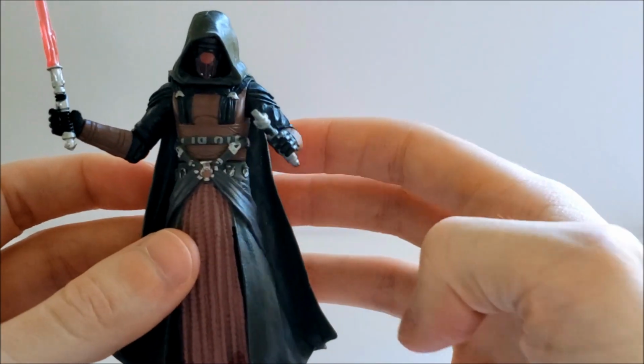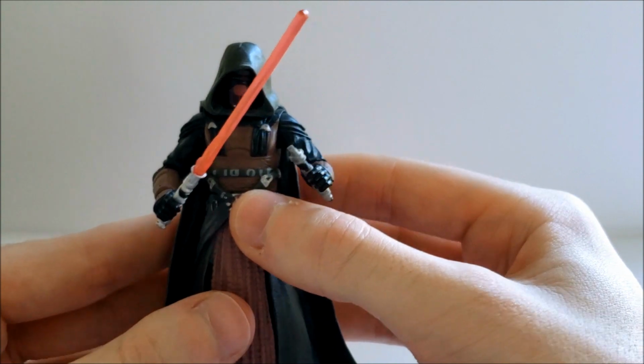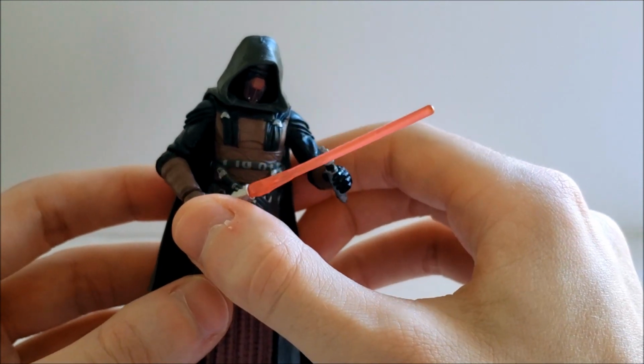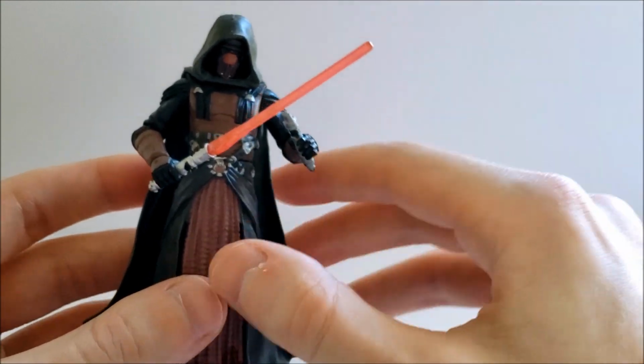And unlike the Black Series version, he does not have a purple lightsaber with him as well. I don't think Revan really became associated with 2 lightsabers like that until years later. At the time, I think most people just assumed he had the one-bladed lightsaber, and that's it.